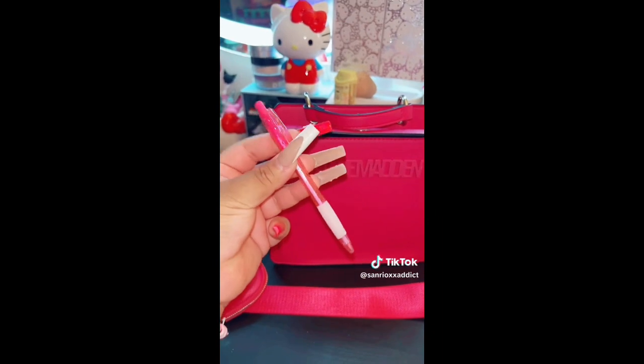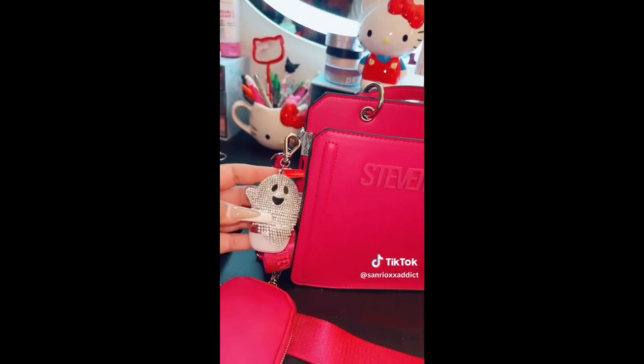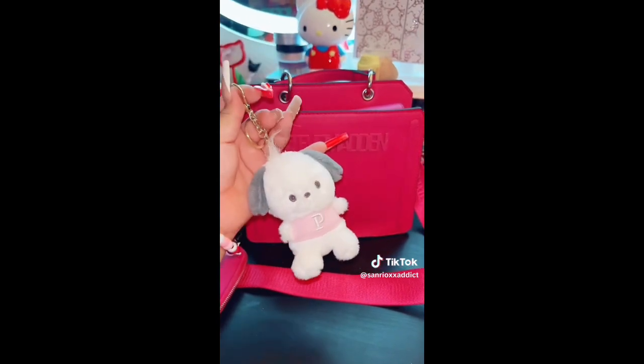Then because I'm normally doing pickups, I take this notebook with me along with a pink pen. And then now we are going to accessorize. So I'm gonna take my pocket pack with the bubblegum pink sanitizer, and then I'm gonna accessorize with the Pochacco keychain. See ya!